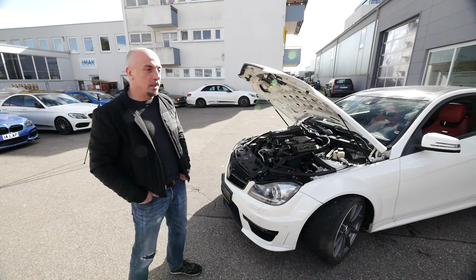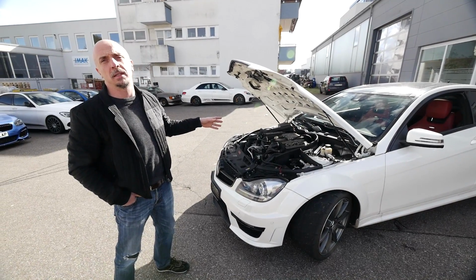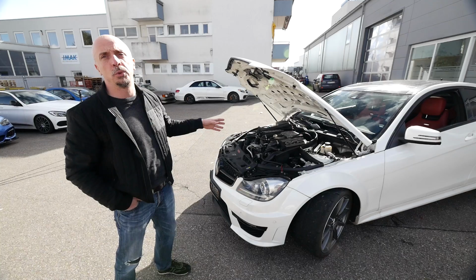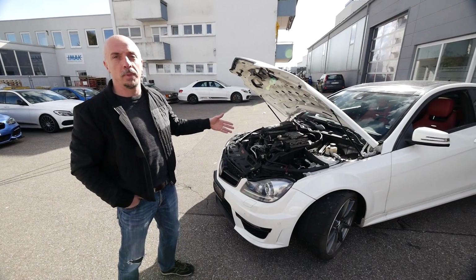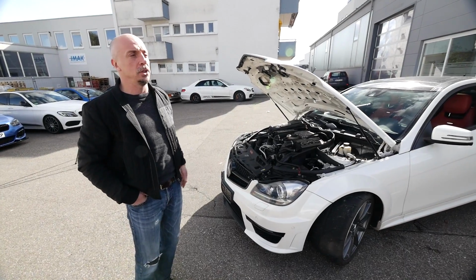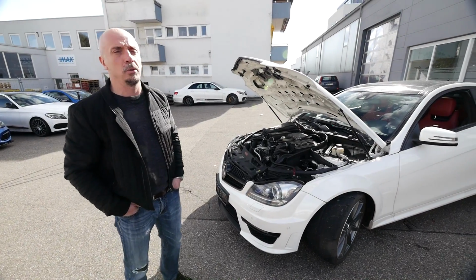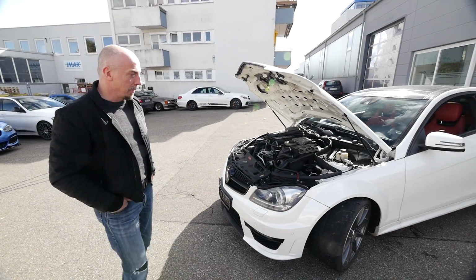How much do you think you've spent on the whole build? Okay, if you take the engine alone, stock from Mercedes, it costs around 70,000 euro. Really? Yeah. The gearbox is 10,000 more, and this is everything stock. After all the modifications, I think we put around 100,000 euro into this car. That's incredible. That's absolutely incredible.